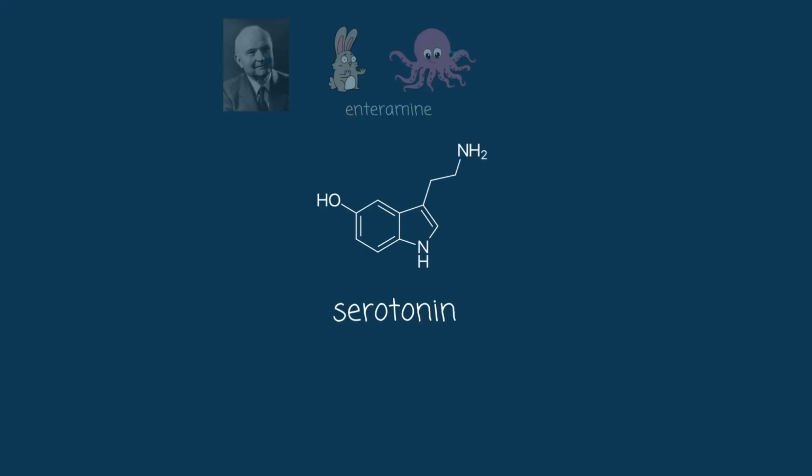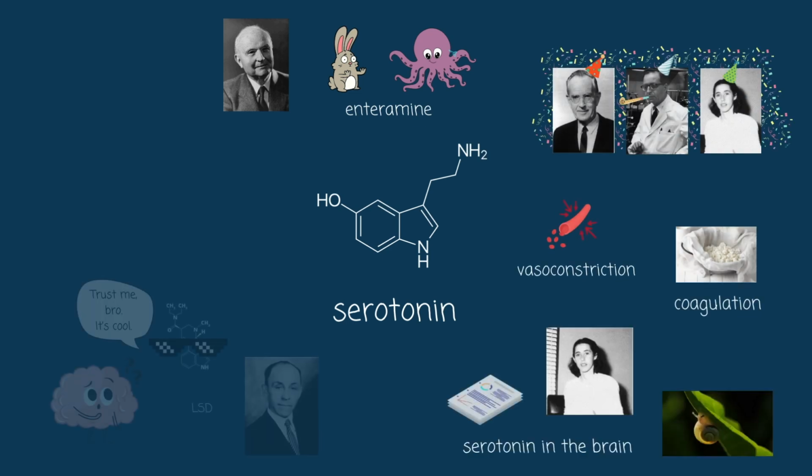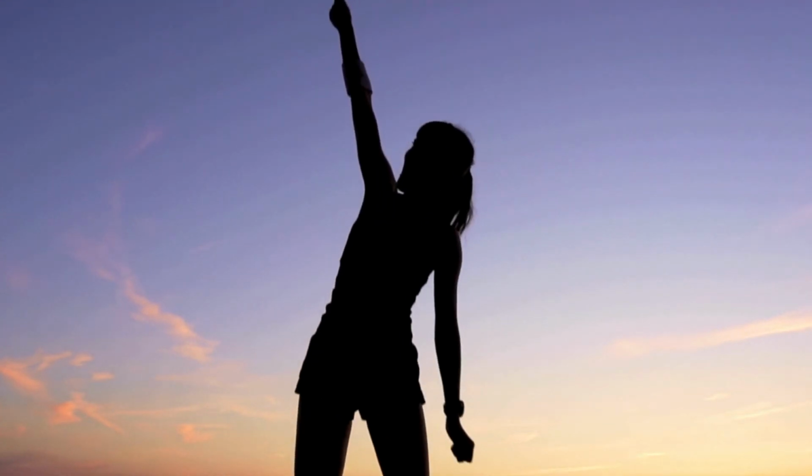From its relatively humble and accidental beginning, the discovery of serotonin and the things we've learned about it have really revolutionized fields like psychiatry and neuropharmacology, in addition to changing millions of people's lives for the better.